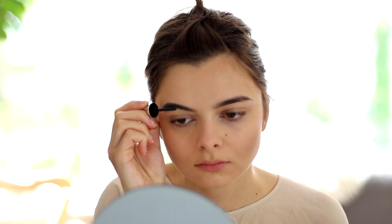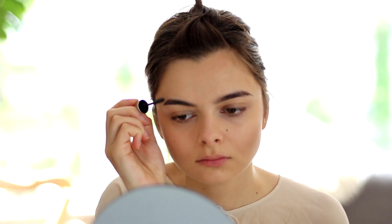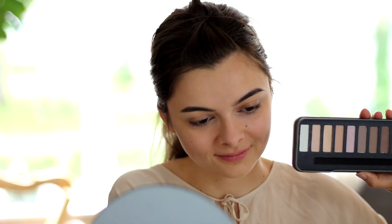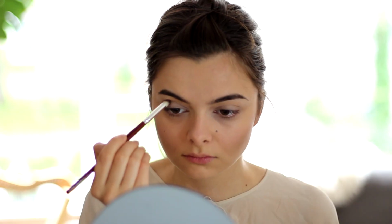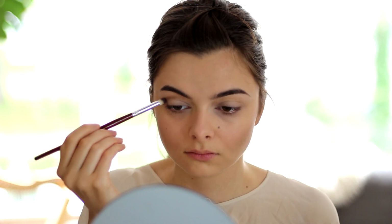For my eyebrows, those are mostly going to be hidden underneath the bangs anyway, so I'm just going to set them in place with an eyebrow gel. And then for the eyes themselves, I'm going to apply a pretty heavy eyeshadow again. So I'm going to start with this nude-ish skin tone color that I'm going to apply on the inner parts of my eyelids. And then on the outer corner, I'm going to apply a brown eyeshadow. And I'm going to apply this just above my natural crease.